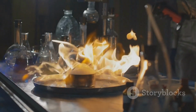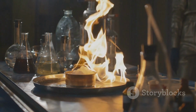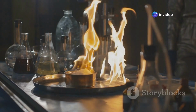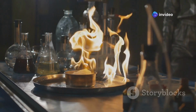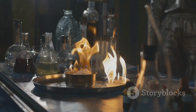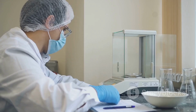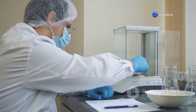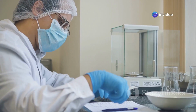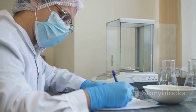So how does something so explosive become a life-saving medicine? The answer lies in the details: dosage and delivery. In large amounts, nitroglycerin is deadly, but in tiny, carefully measured doses, it becomes a powerful vasodilator, opening up blood vessels and easing the heart's workload. Pharmacists and doctors learn to harness nitroglycerin's power with precision. Pills, sprays, and patches deliver just the right amount to help patients without risking an explosion.